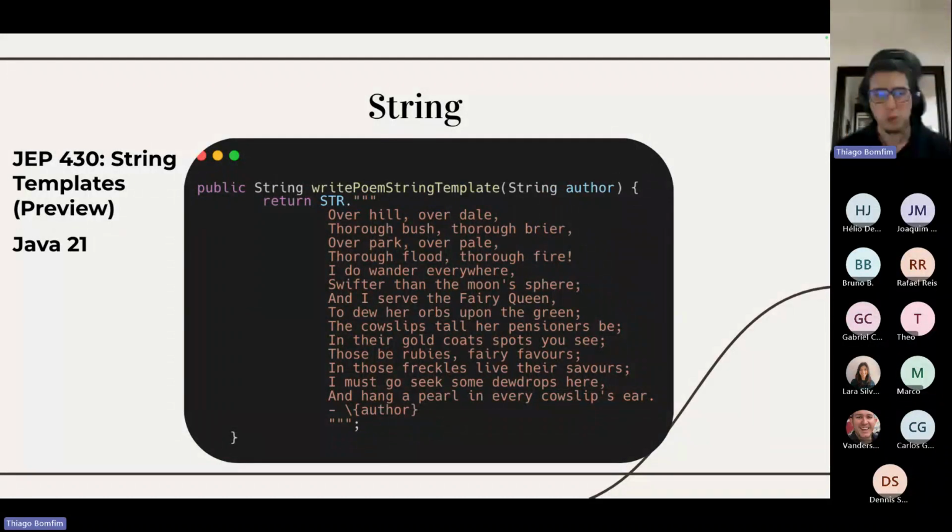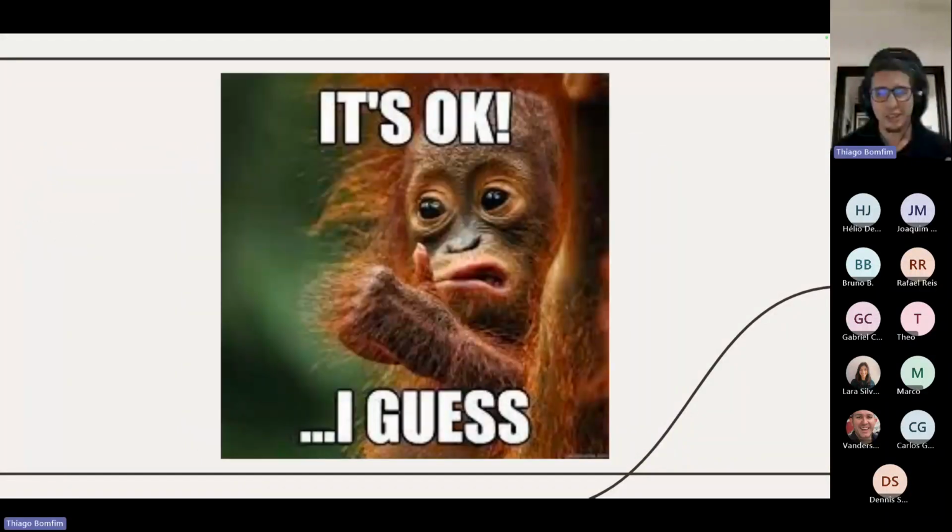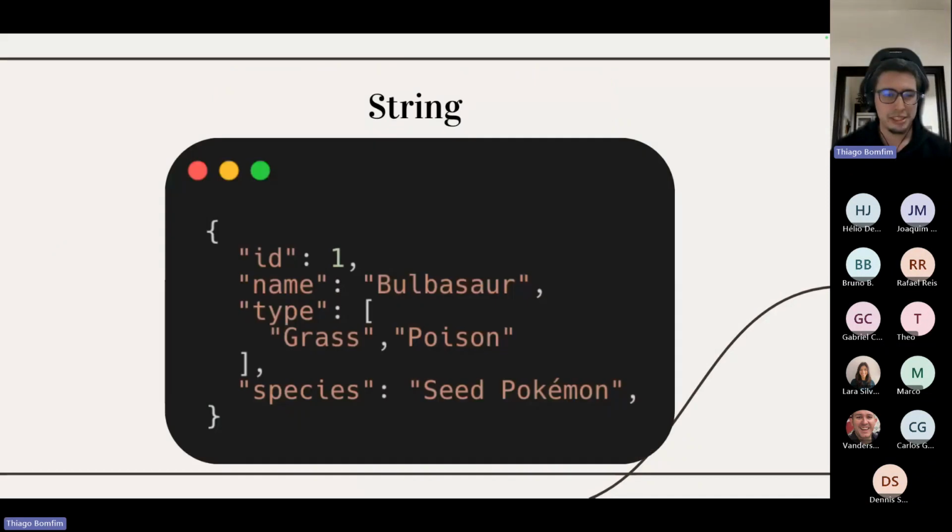If you're using Java 21, we can use string templates. And now we have something like that. At the end, as you can see, we have the slash and the author, and yeah, this works, and now it's much better. But you can think, yeah, it's okay, I guess. Maybe I didn't bring the best example. So let's see it again.